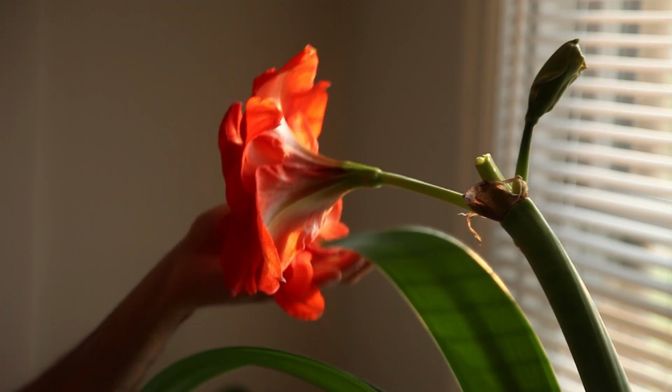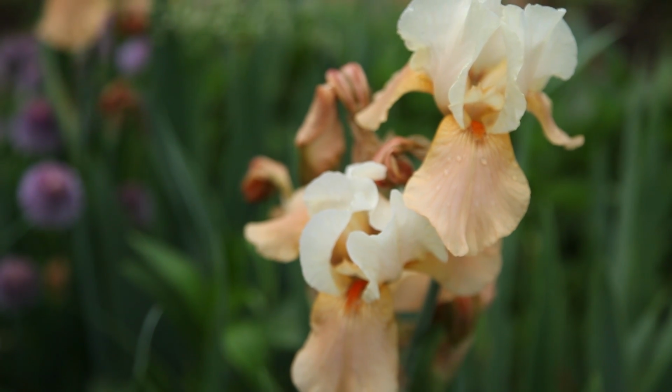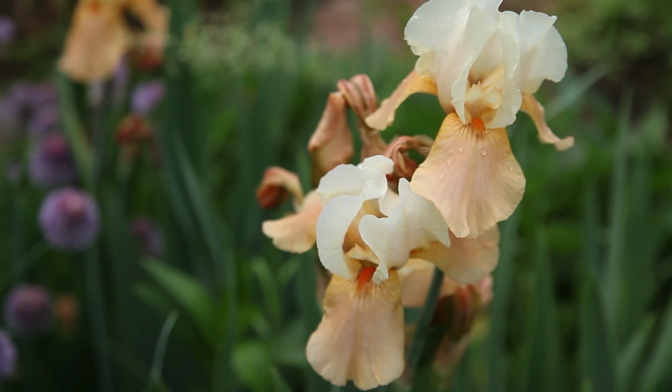I believe if we all started growing more flowering plants, we could help elevate the mood of our communities by providing a more cheerful environment around us. There is one maintenance tip that is important to prolonging blooms in your garden.